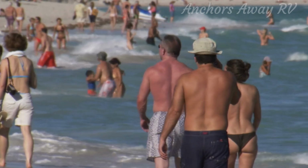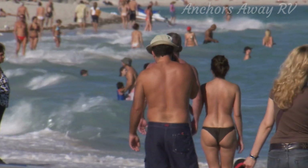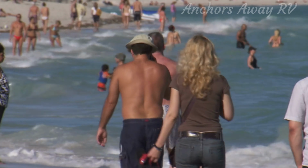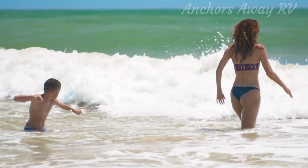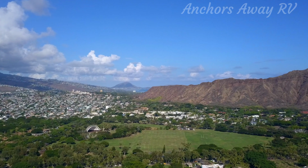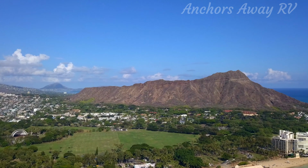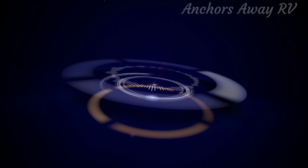So grab a beach towel, head down to the beach and relax while you watch the surfers and other beachgoers pass by. You can swim, paddleboard, take a catamaran ride here. With its incredible view of Diamond Head State Monument, Waikiki Beach is also a great place to take pictures in Oahu.